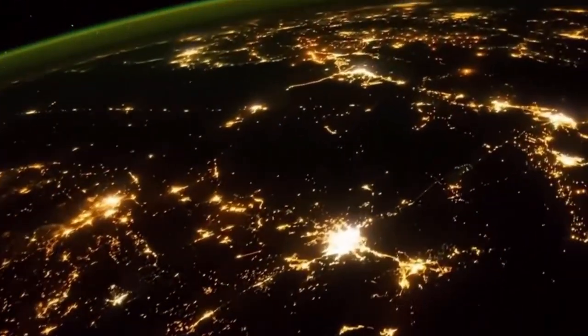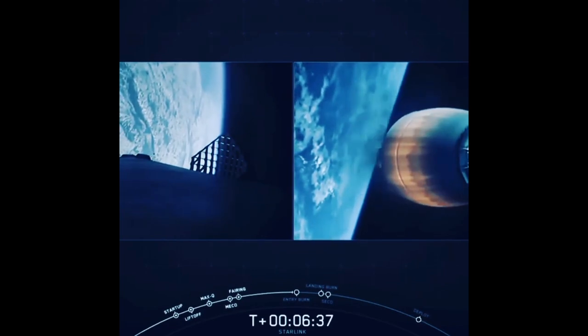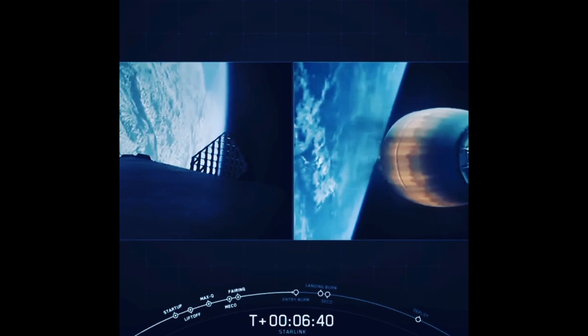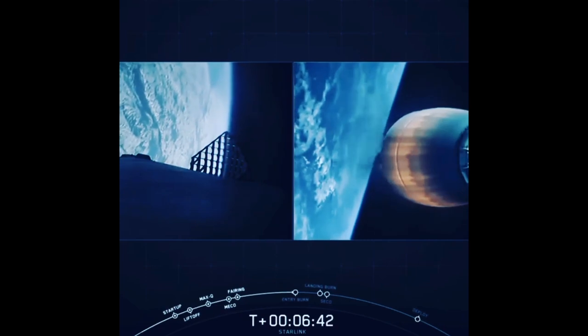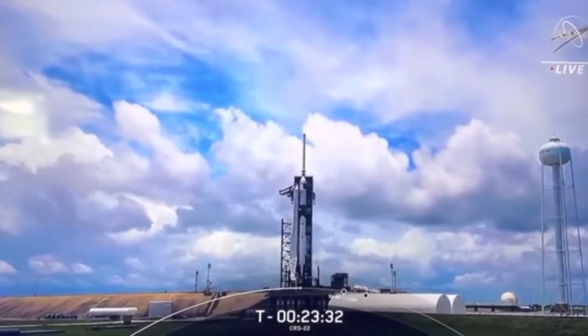SpaceX has had these problems before. Another time, a fast-moving object buzzed the rocket. I don't think that was ice, or a bird, or a satellite. If it did, it's a pretty risky situation for SpaceX.